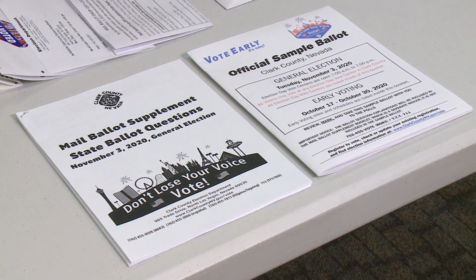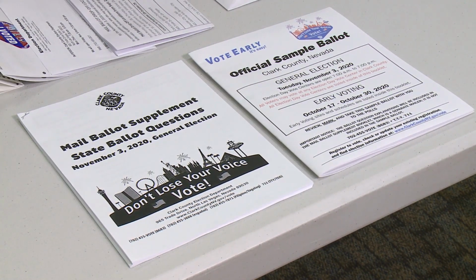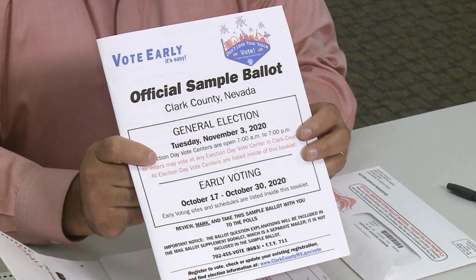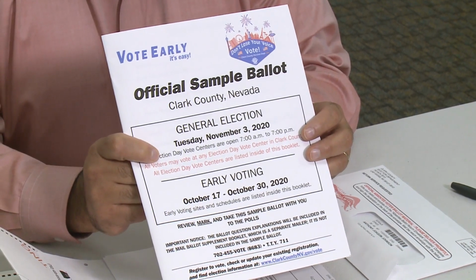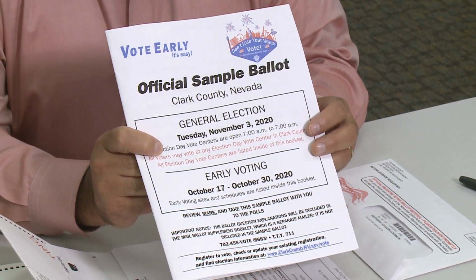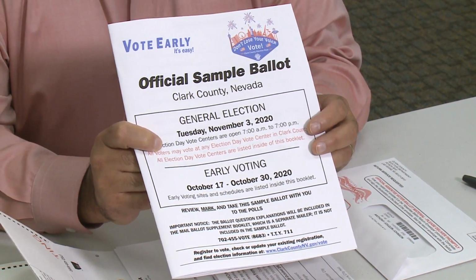First off, the mailers that you'll be receiving at the end of September include your sample ballot, which has information on your early voting and election day locations, your actual ballot that you will be eligible to vote for, all contests and candidates, and other information related to voting in general.